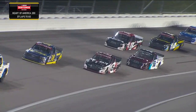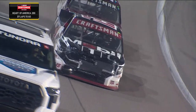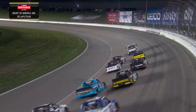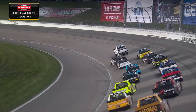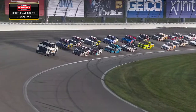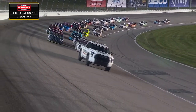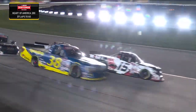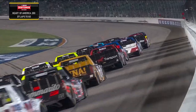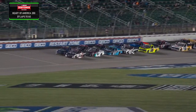Hey, real quick, Matt DiBenedetto, Chris Wright, both evaluated and released from the infield care center. 36 laps to go when we get the restart. Kyle Busch back there in the 10th position. We've been talking a lot about Grant Enfinger tonight. He's going to restart inside the top 10. Ross Chastain's got a good position. Corey Heim in the 11, right behind Zane Smith in that outside lane. This is going to be fun. So many trucks to watch.